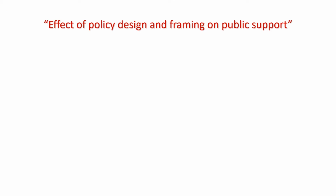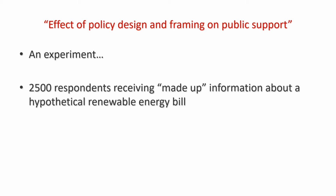Well, not so fast. There's a section in the paper called Effect of Policy Design and Framing on Public Support. What they are trying to do here is figure out in which ways people get to support a bill that transitions to renewable sources of energy. So what they do is a little survey experiment. They have 2,500 respondents that receive made-up information about a hypothetical renewable energy bill.